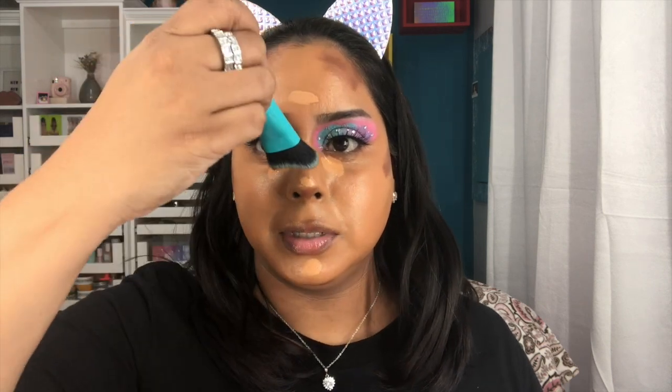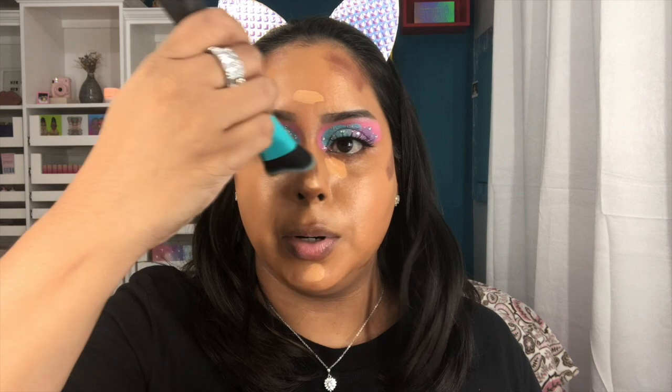And then she did something I never do, which is add some to the lips to contour it. I feel like that could give me a mustache, but why not? Then she adds some to her nose, to give you a button nose.